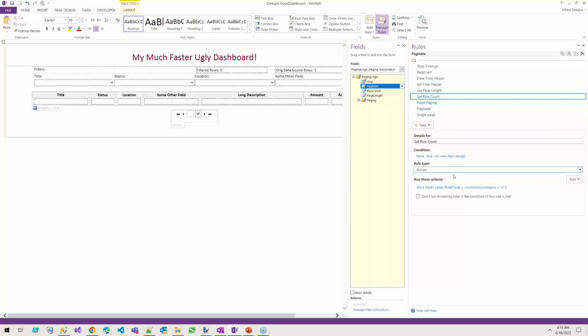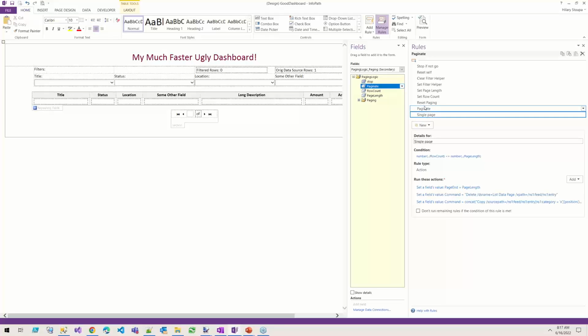Now the page length is the normal row count. This time, instead of just counting the entries that match on a specific XPath filter that has all this filtering stuff in there, I'm just counting it if the category equals X, right? So I've got this helper field. It says, I want this result. And now for my row count for my page, if I count everything where category equals X, then I'm in business. Next, if we continue down this list of rules, we've got reset paging, that was still there. Page number equals 1, that was still there. Those are original rules.